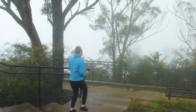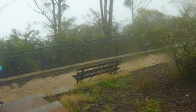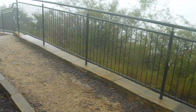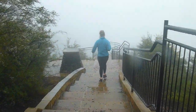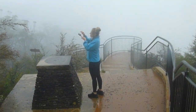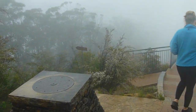Jules is forcing me to go down. I said to her, let's go home and come back on a sunny day. Is it down that way? Okay. We are going to walk down to the lookout. There's another area there. Okay, we'll go this one first and then we'll do that one later. We've got a sundial here. We may need to stand on top of it. Did you find it's just gotten warmer?